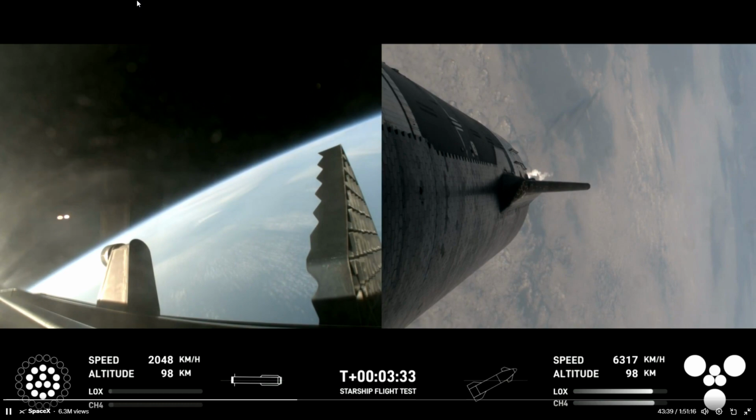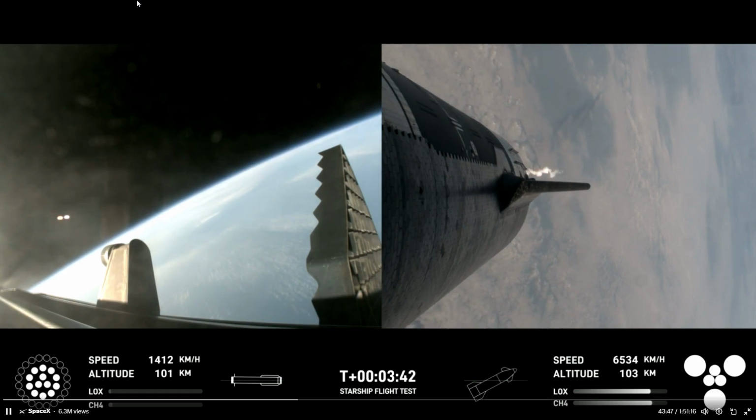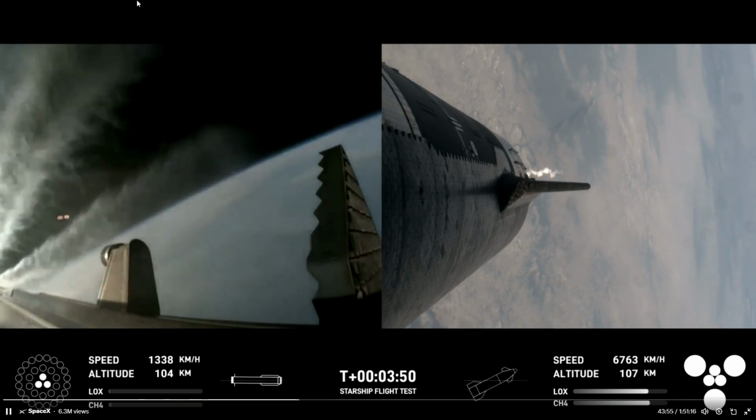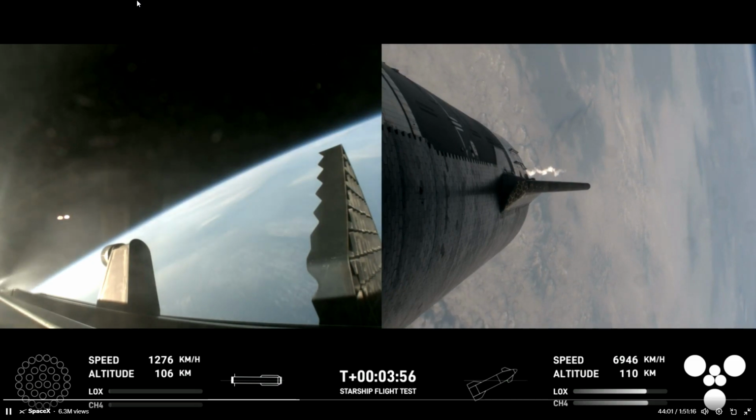All right, the first stage currently performing the boost back burn. This is expected to last a little over 1 minute. This propels the booster back toward the coast, taking it to a landing in the waters of the Gulf of Mexico. As you can see on your screen in the bottom left-hand corner, we were only using the 13 center engines from here on.